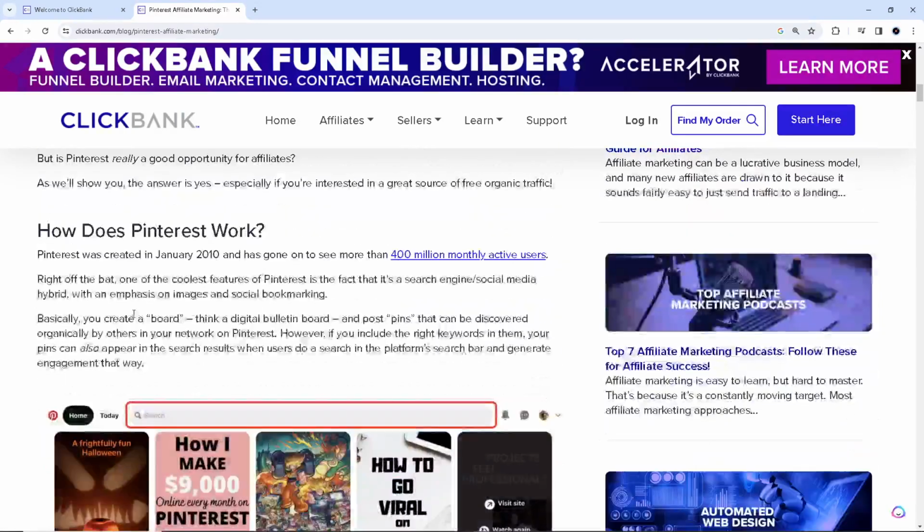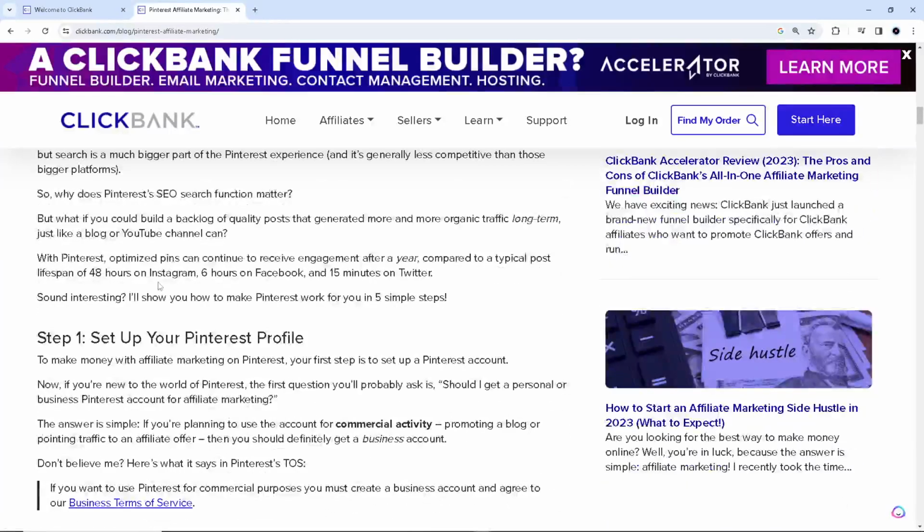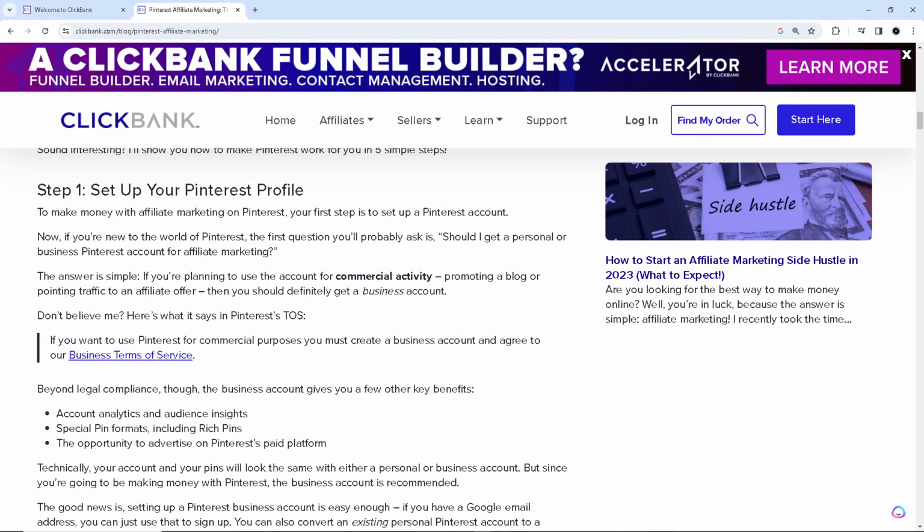All right. So first, there's a short description on how does Pinterest work. So Pinterest was created in January 2010 and has gone to see more than 400 million monthly active users. All right. So step one is basically set up your Pinterest profile. To make money with affiliate marketing in Pinterest, your first step is to set up a Pinterest account.